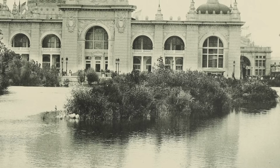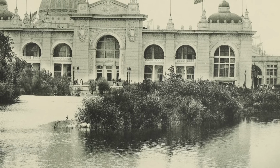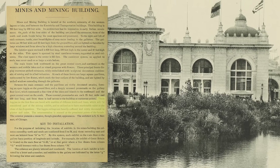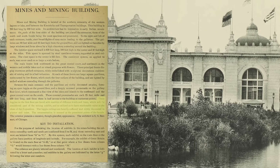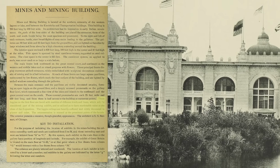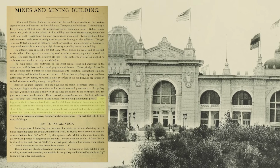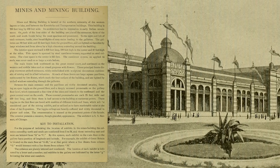The first coming from a book called Plans and Diagrams of All Exhibit Buildings in the World's Columbian Exposition. We read the following section. These loggias on the first floor are faced with marbles of different kinds and hues, which will be considered part of the mining exhibit, and so utilized as to have marketable value at the close of the exposition. The loggia ceilings are heavily coffered and richly decorated in plaster and color. The ornamentation is masked at the prominent points of the facade.